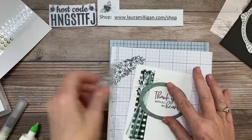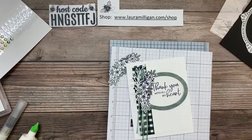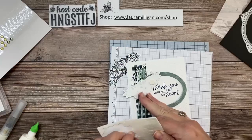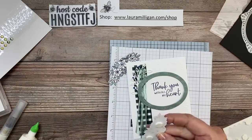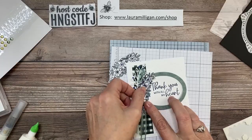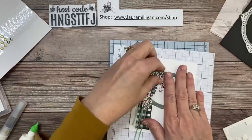Yeah, okay. So this is going to be on here like this, and I'm going to just add a dimensional behind that. Let me find my big dimensionals. Just put one there and there. So that's going to be there like that, and that's just going to rest over the oval. Whoops, I covered up my words.